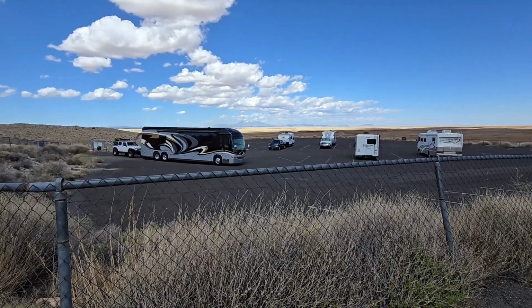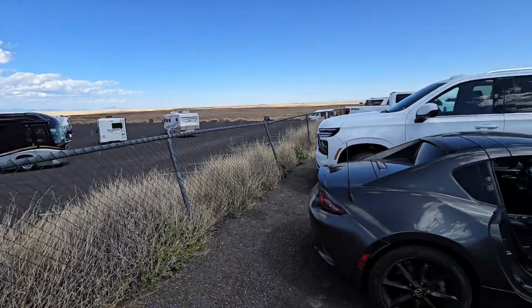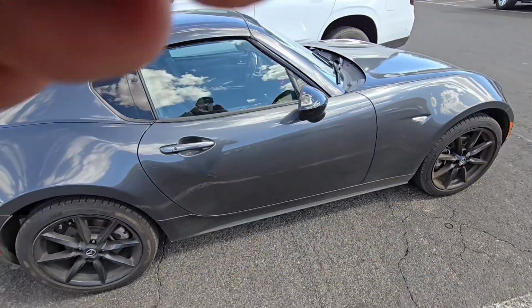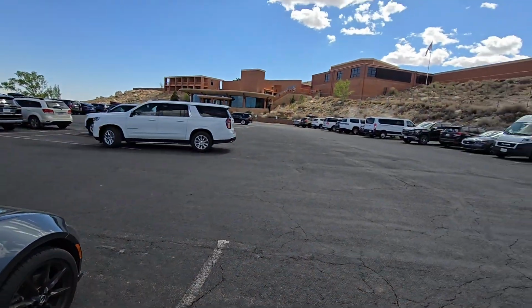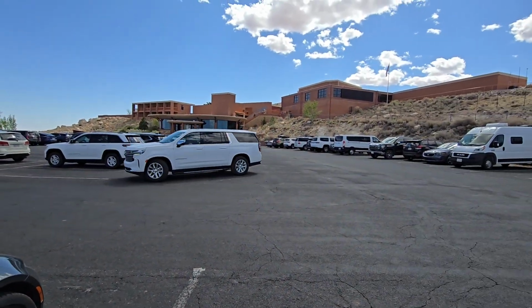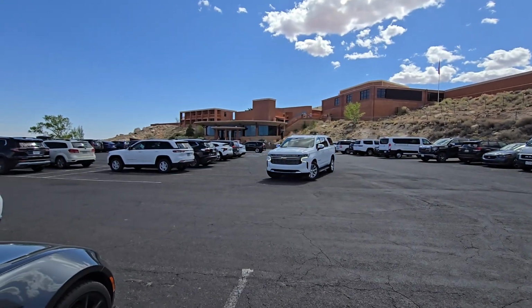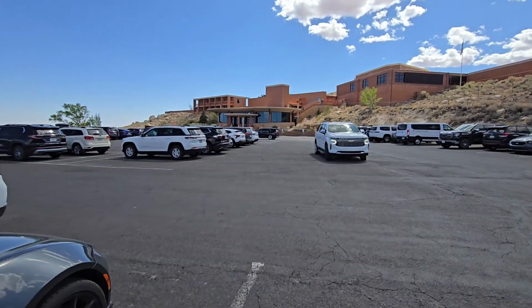Okay, the sun's coming out and I'm in another parking lot. Got all the stuff I needed to get out of my car, so I'm just gonna go ahead and close the car, and I'm gonna go and see something I've always wanted to see, and I assume it's probably behind these buildings over here, but I gotta pay an entrance way in, so let's go right now.